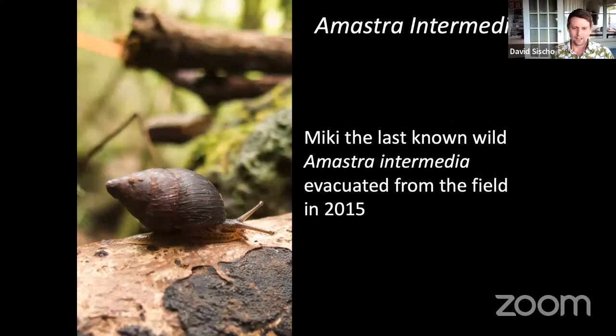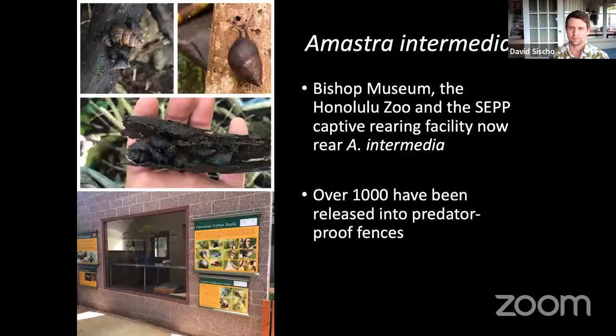Just another species I wanted to highlight. This is Amastra intermedia. It's endemic to Oahu in the Waianae Mountains. In 2015, our SEP team pulled out the last known wild Amastra intermedia. So this species, we believe, went extinct in the wild in 2015. Fortunately, the Bishop Museum and some of their associated researchers have been maintaining this species for over 20 years, and they had a backup population, and we had this single individual.